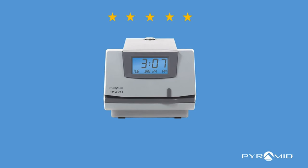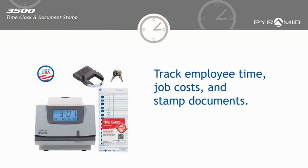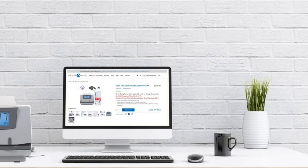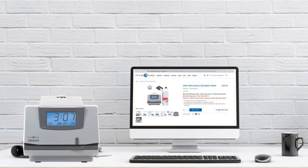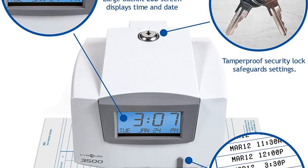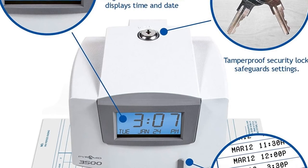Track employee start times, break times, lunch times, and finish times on a weekly time card, or select from 14 pre-programmed message options to stamp invoices, attendance logs, legal paperwork, or other time-sensitive documents. The side-loading time card and document feed accommodates left or right-hand orientation. An alignment guide helps line up punches. Prints the date and time, AM/PM or military time format, on weekly employee time card.